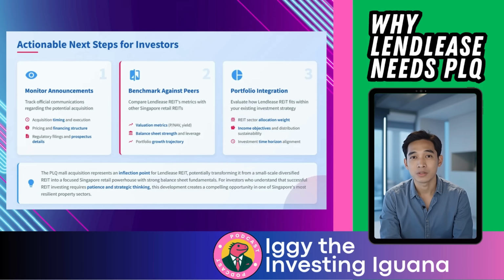Actionable next steps for investors. If you're thinking about this name, here's how I'd approach it. First, monitor the acquisition terms. Price, structure, and funding mix will make or break accretion. Second, benchmark against peers. Are you getting similar yield and better growth, or paying up for the story?